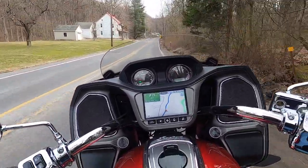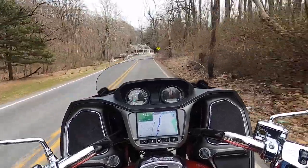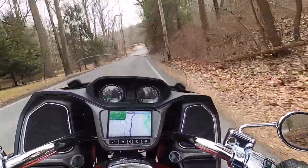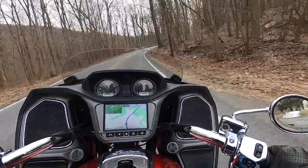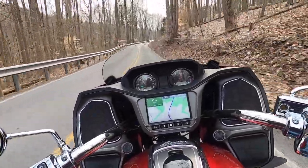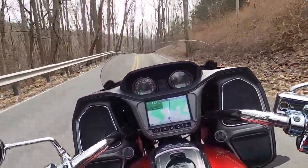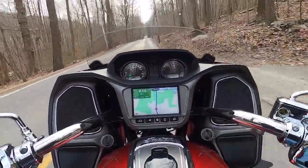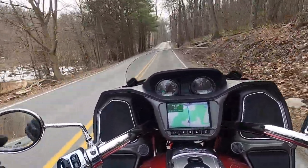Plenty of gravel. About a 30-mile ride. There's still snow in there.